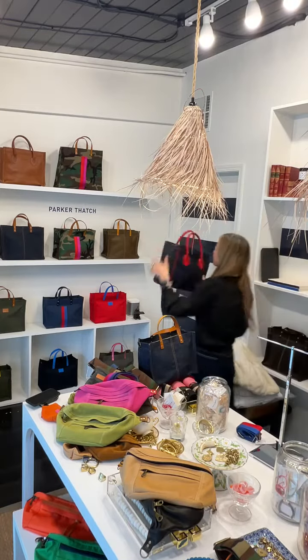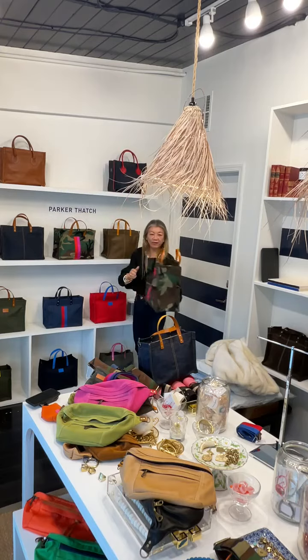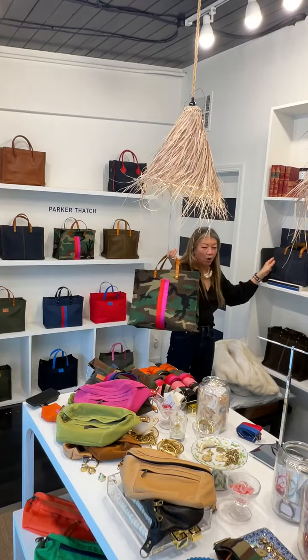And then what strap was that again, Matt, with the pink and red stripe camo? I started to talk and I forgot. What was it? I can't remember what it was. But I'm sure we'll be reminded soon. So, oh, with the denim. Okay, I got it. Yeah, that's right.